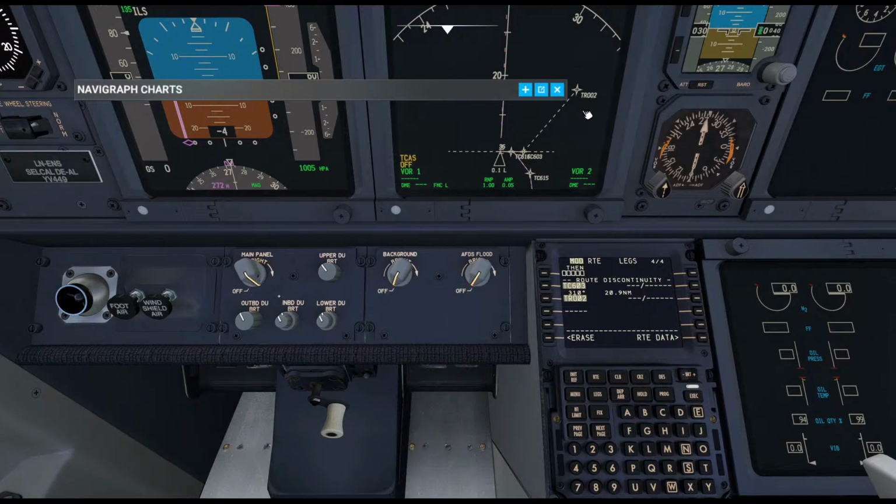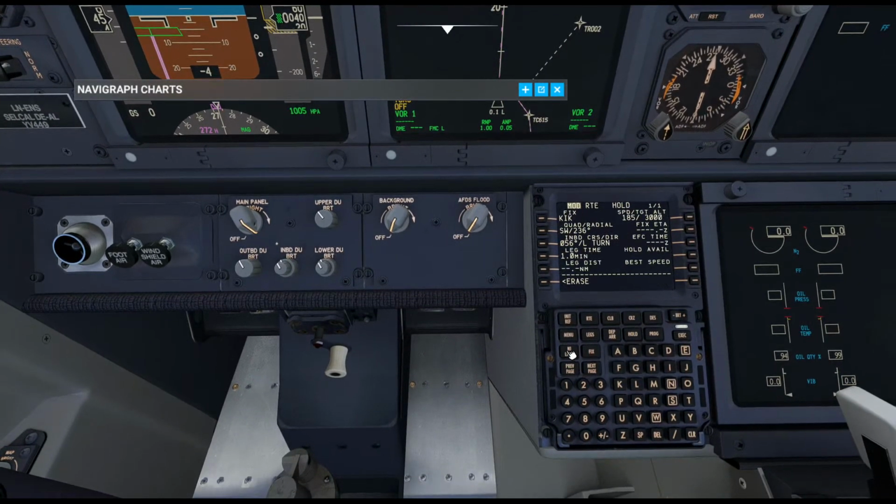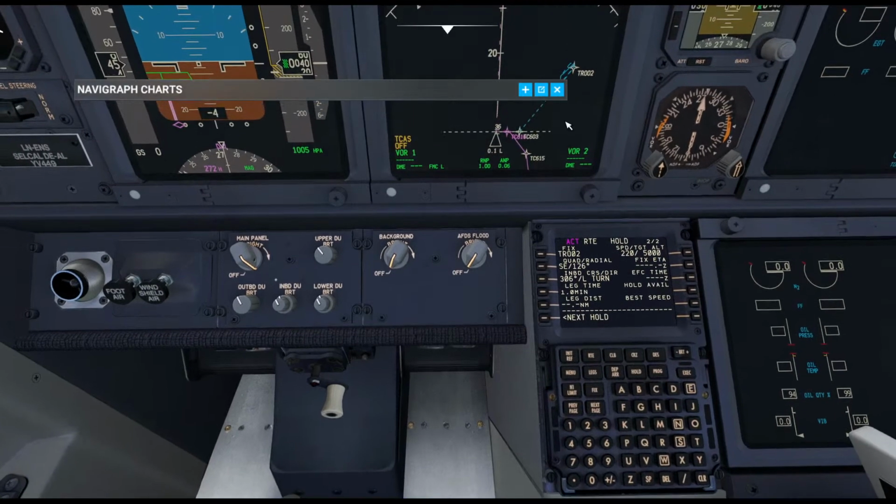To this waypoint here, which we will then put here, hold. Will be, obviously I cannot do it yet, but I have to execute it first. Next hold, and Tromso 002, and it will be 306 inbound at left turns, and we'll put 5,000 feet, which is good, and we'll put 220 on. Oh, not that. 320/5,000 feet, which is perfect.